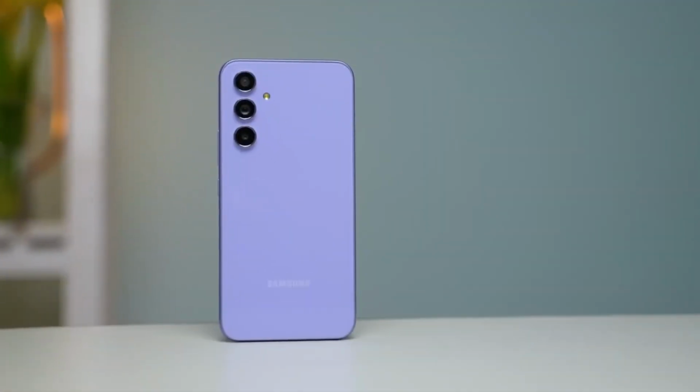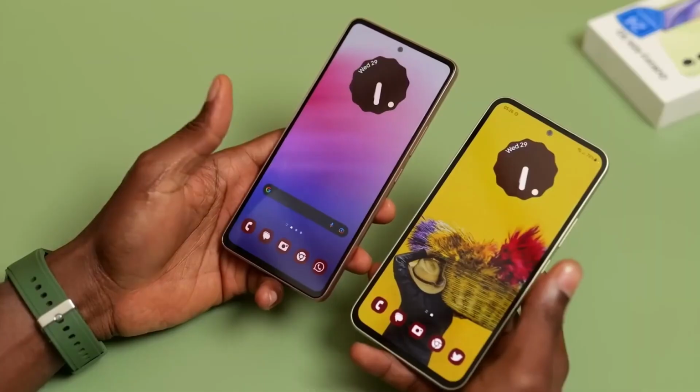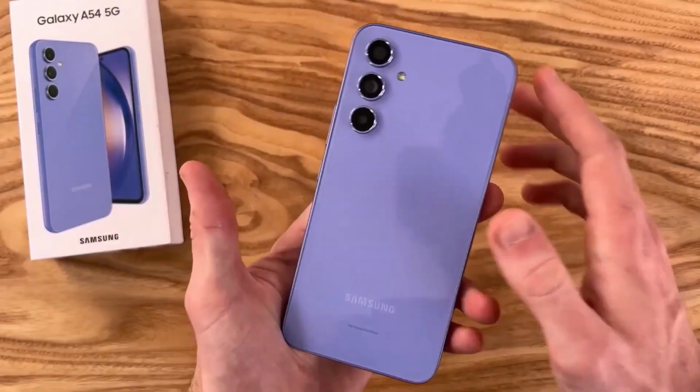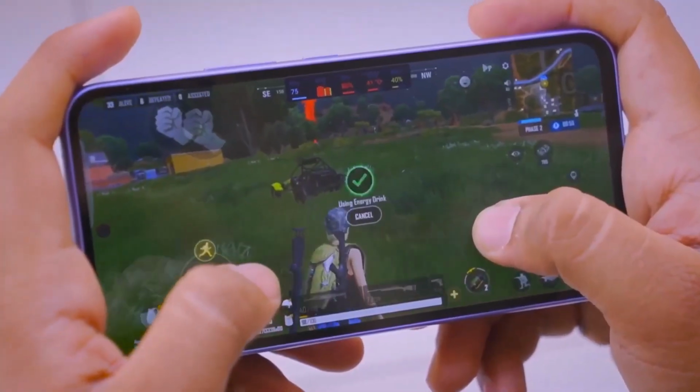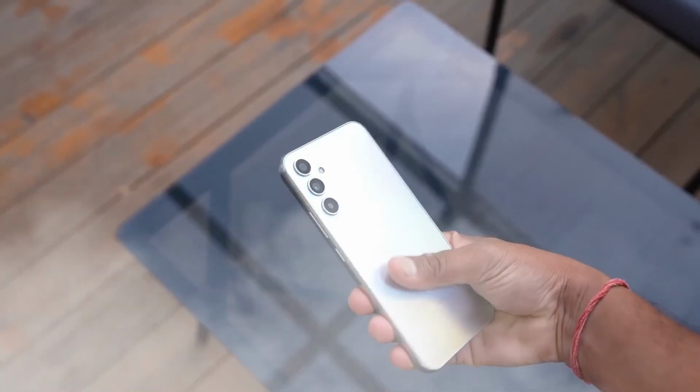Compact size. It seems the A55 will measure around 161.1x77.3/77.9x8.2mm, making it comfortably sized for daily use.